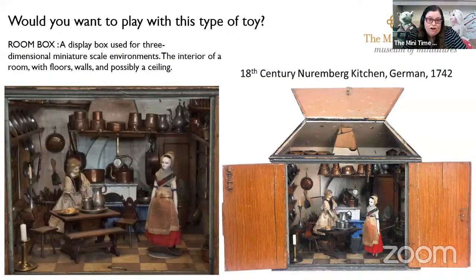Some miniatures are also made as children's toys. Historically, this was play with a purpose. The purpose was to teach children how to cook and take care of their homes through small little dollhouses. This is the oldest piece in the museum's collection. It is a Nuremberg kitchen from 1742.